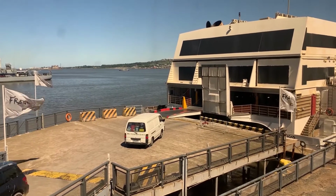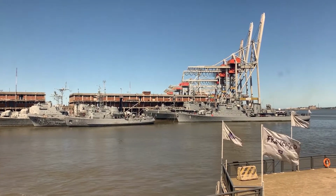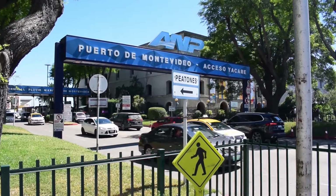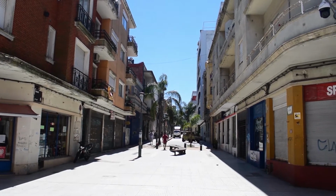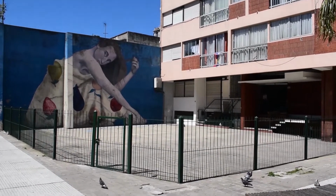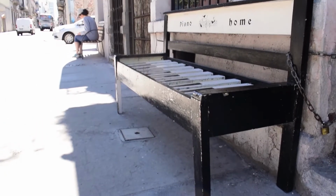Eventually, we arrived in Montevideo and headed straight out as we passed immigration when leaving Argentina. The first thing I did when we got there was to get some Uruguayan pesos from the exchange kiosk just outside the entrance to the ferry terminal. Now that we had some walking around money, it was time to head into the city centre and start our day of exploring.